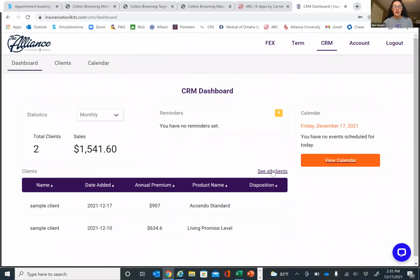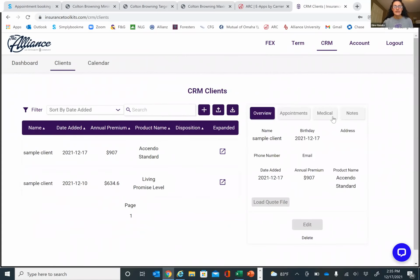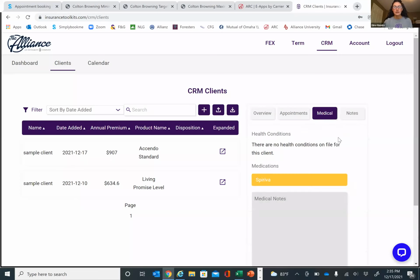And if you click on see all clients, then you click on expanded, it'll show you over here an overview. Let's say we sold them a CVS, and you can go to the medical, and there it shows you your medications.